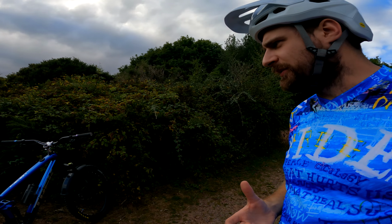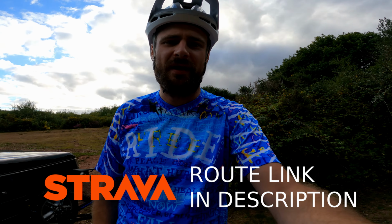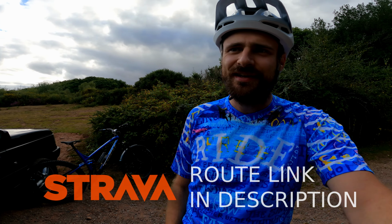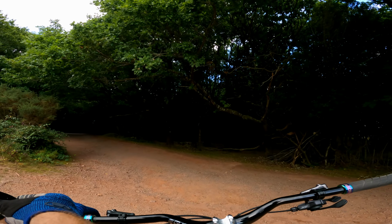I've made a little bit of a change to the bike. I have put on some really big rise bars. So these are 50mm rise. Anyone that knows me knows how tall I am. So fingers crossed, this is gonna make a big difference to descending. Anyway, I'm gonna get the rest of the kit ready, get started, and I'll see you at the start of the first trail.